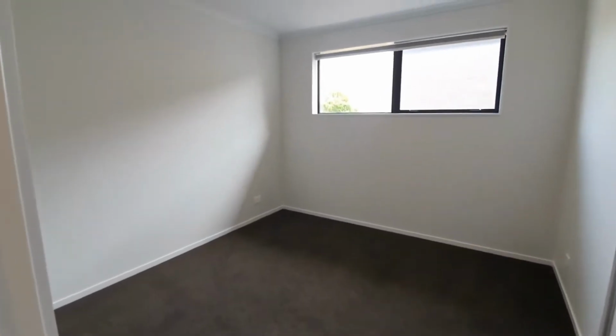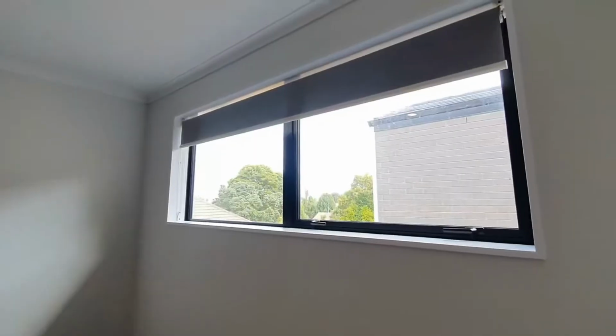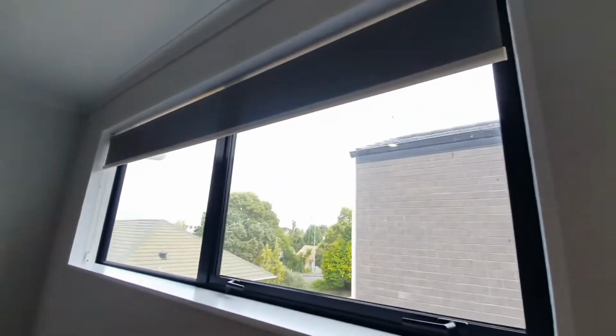First bedroom on the left hand side, double size with a double wardrobe with railing. All the bedrooms got two layers. Sorry, this is just one layer. Block out blinds.